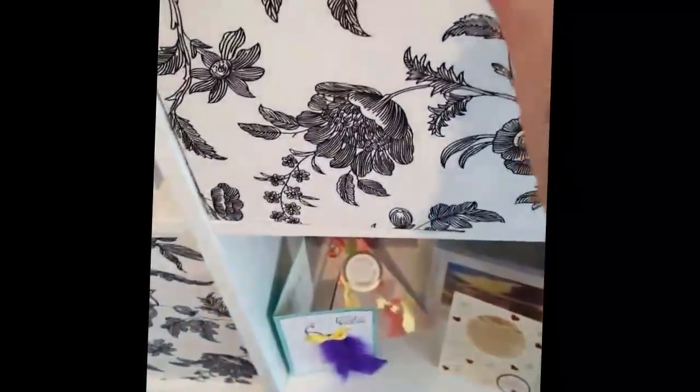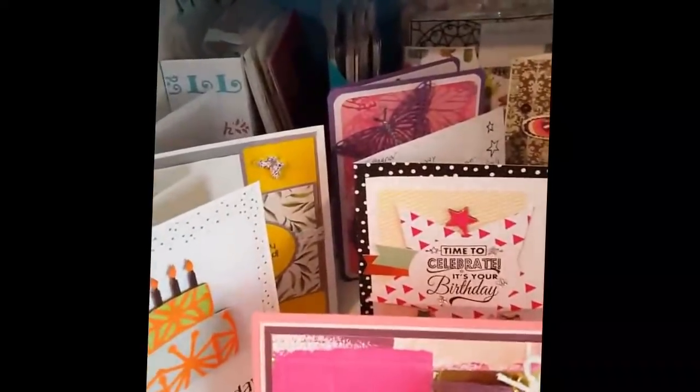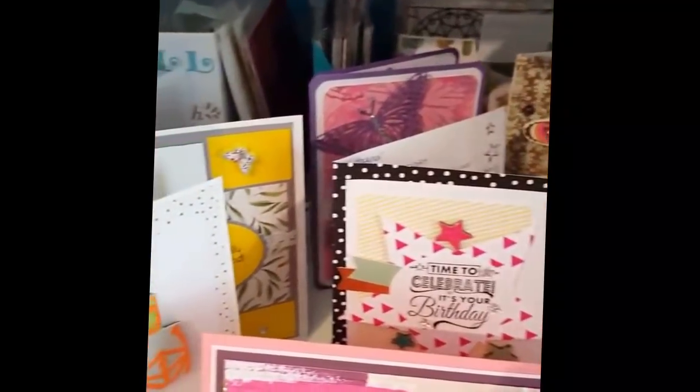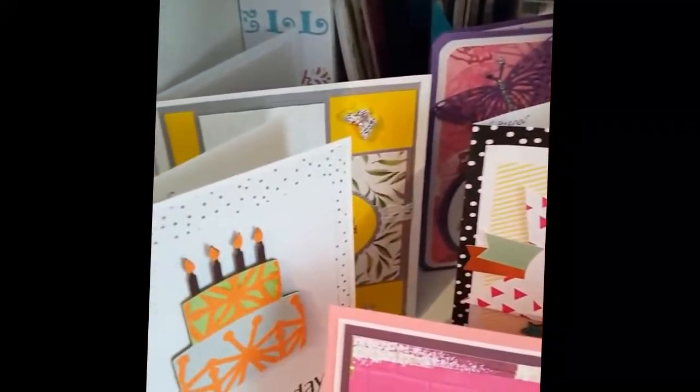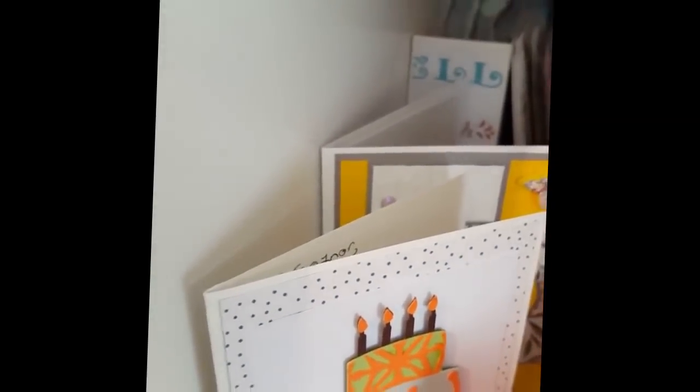And then I've got my 6x6 designer series paper, Christmas designer series paper, more glimmer papers, and my subtle colour paper stack from Stampin' Up. I like to keep them to hand. More beautiful cards.